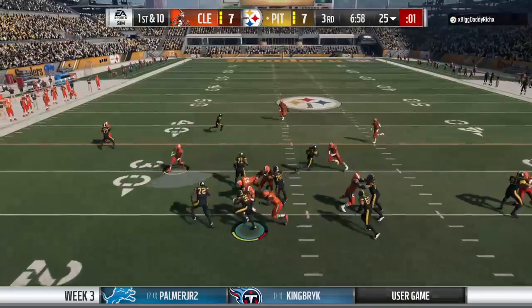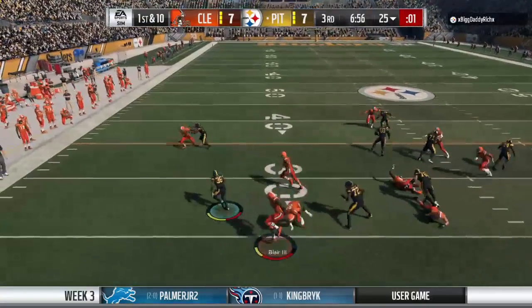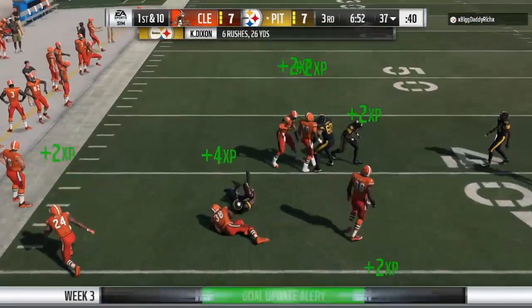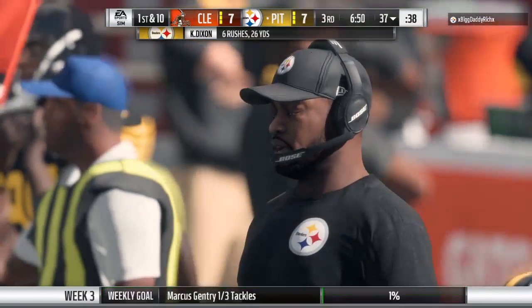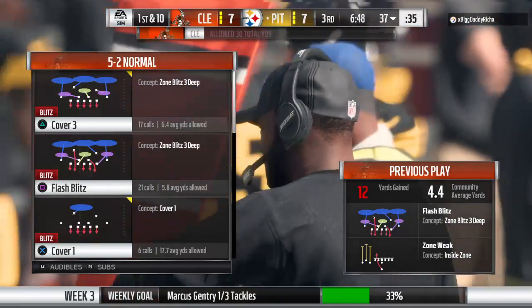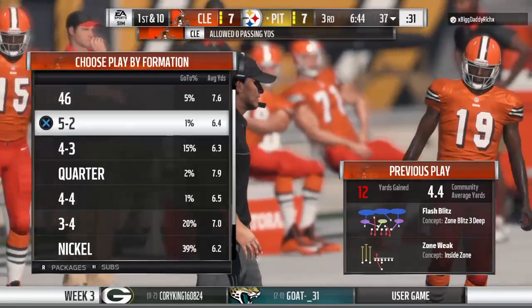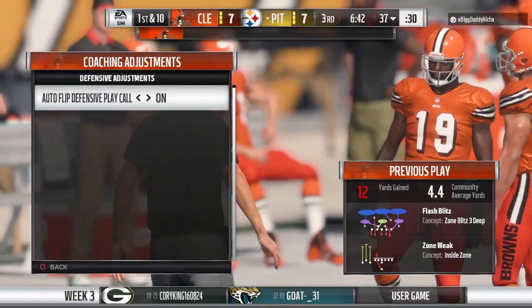The drive begins with a run by Dixon. And they're able to get this one across the 35. 12 yards that time at a Pittsburgh first. And that's a good sign right there as we start the third quarter. Because in the first half, not much space to run the football.